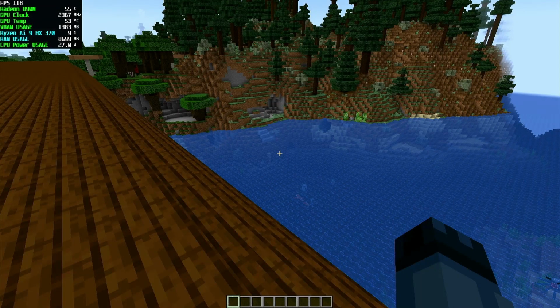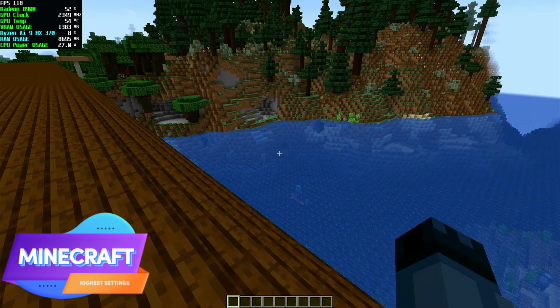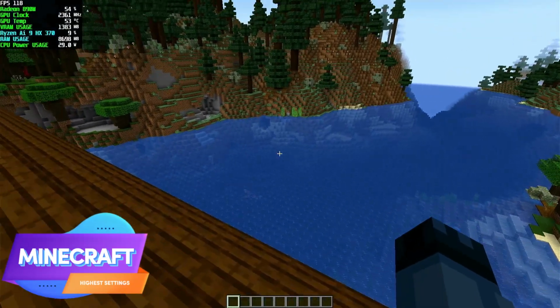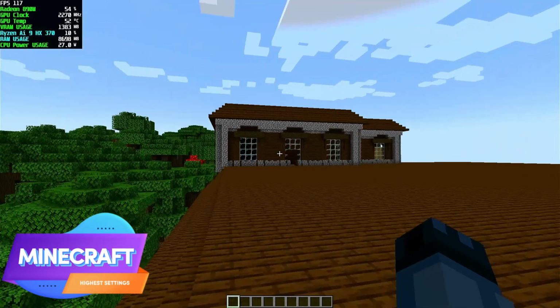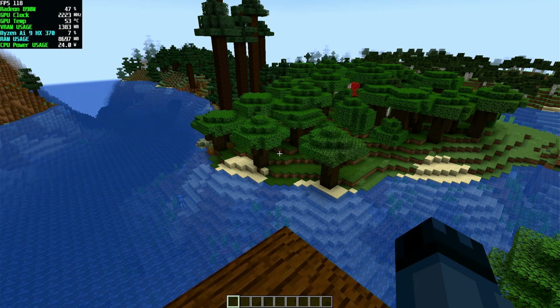Last but not least, for the kids, Minecraft. This thing clocks on over 100 frames per second. It's set on the best settings, so it's quite fast. You can buy this computer for your kids, and kids normally love playing Minecraft, so it runs it very smoothly without problems.